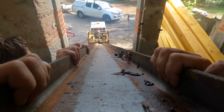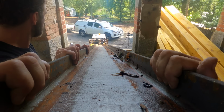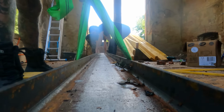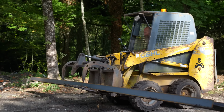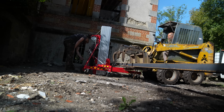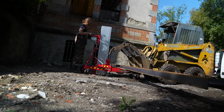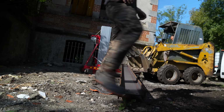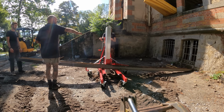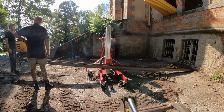Do you want to back out? Down. What I was going to say, you can get the strop over that end. Yeah, and then as it's going up, because we actually want it slightly leaning in that way so we can drag it in with the weight, don't we? Yeah.